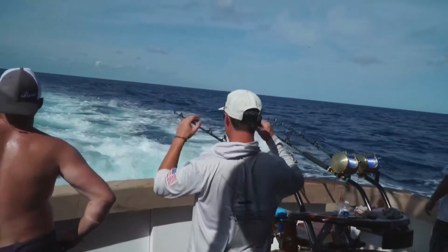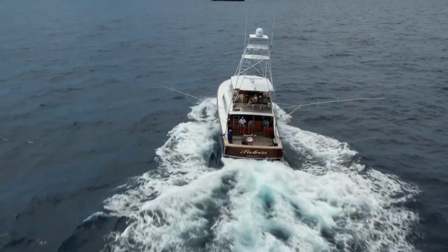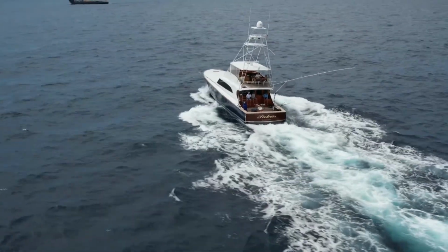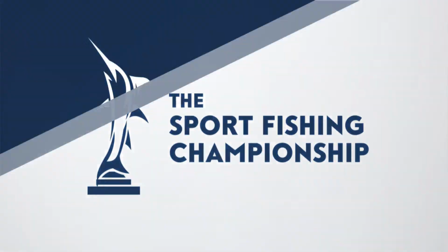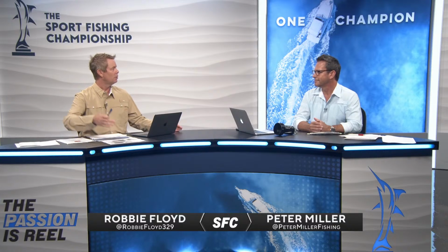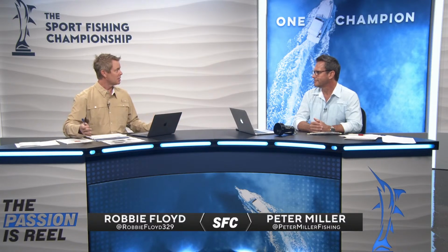And Team Patron is trying to get it done here on this second day. It is a 3-day event. If you don't catch them on day one, you can still fire it up. And Peter Miller, we have seen that happen in the Sport Fishing Championship already this year. Guys that catch them on day one, don't catch them on day two, then catch them. It's okay to be consistent, but you'd love to get in a flurry, whether it be day 1, 2, or 3.